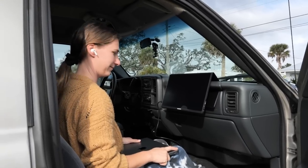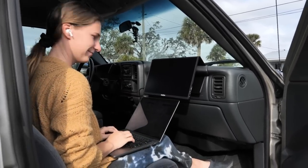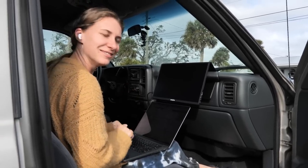Think it'll work? Yeah. This is my new office. When you get sick of me in the camper, you can kick me out and I can work in here.